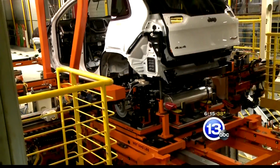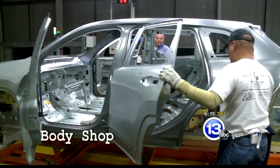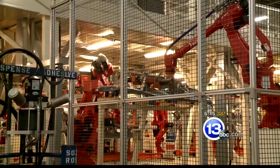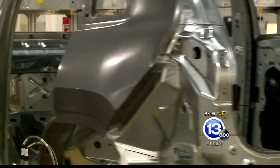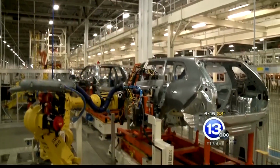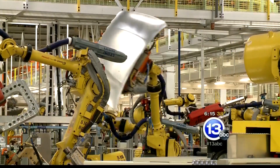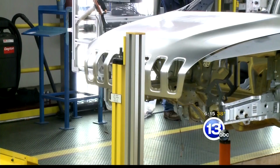It takes about a day and a half to build a Cherokee from the ground up, and it all starts right here in the body shop. This is really the heart and soul of Jeep, the body shop. It begins with the underbody, and as it moves through the line, various parts and panels like doors, hoods, and lift gates are put on, and the Cherokee starts to take shape.